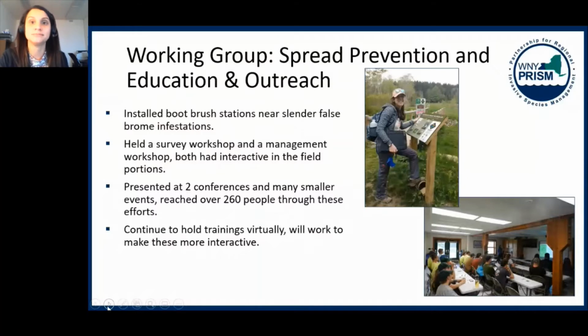We also held workshops that had a classroom portion to learn about the species and then an interactive outdoor portion to see all of our work in the field. And we did a few conference presentations, smaller presentations, and reached over 260 people through those efforts. I wrote an article for a town newsletter, and we mailed out letters, and people actually responded and gave us permission to come onto their private property to survey the area, and then we provided them with management guidance.